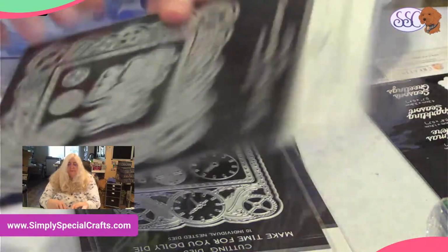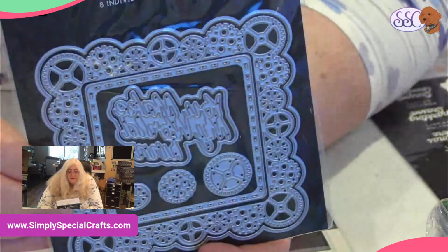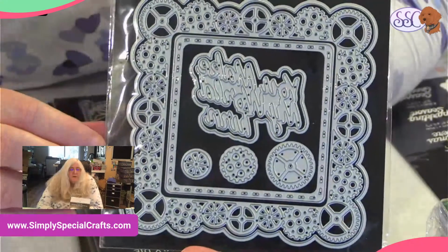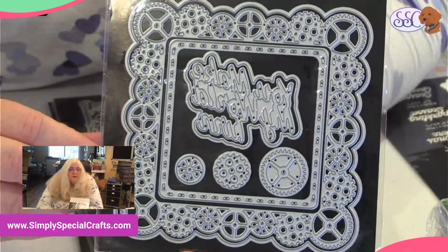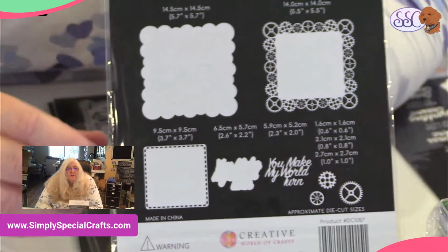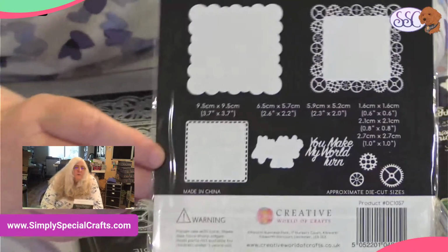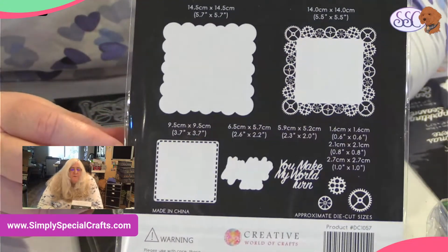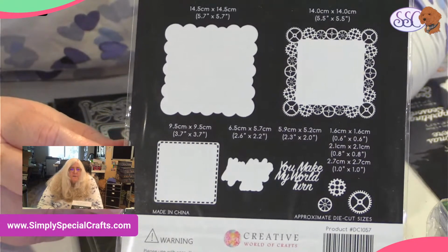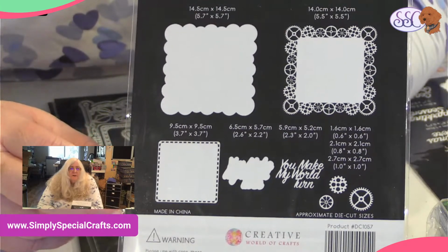Look at this one. It's going to have to be a big card, but how beautiful is that with all those gears? That's amazing. I'll turn it around here after I give you a good look. The writing says, "You make my world turn." I'll turn that around and look at the individual items. So you've got the die and you've got the shadow. You've got the inside box. You've got the words, and you've got a shadow for the words as well as a few extra gears. So it's a really, really nice die set. Beautiful.